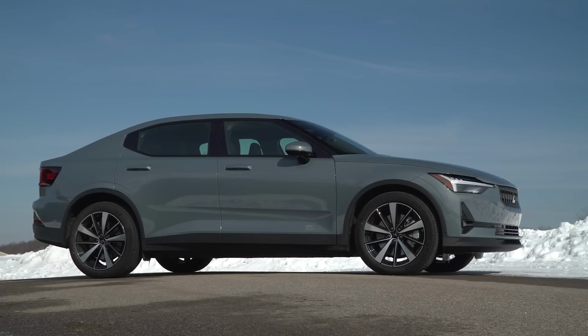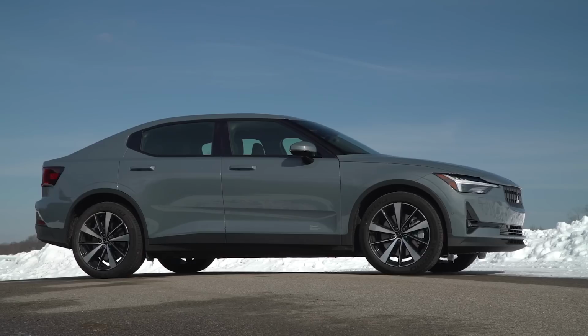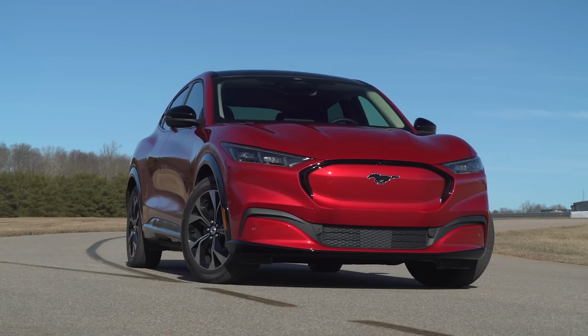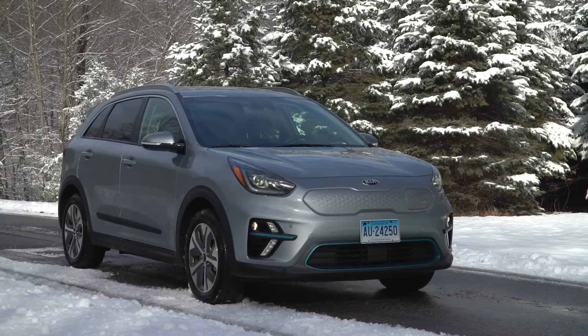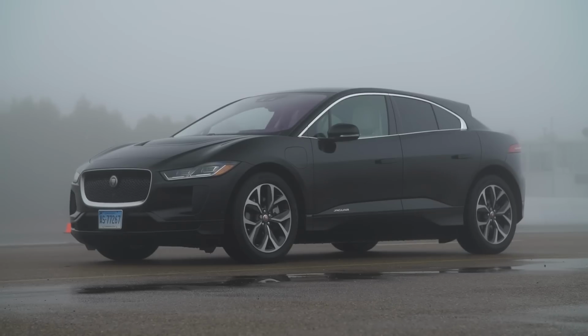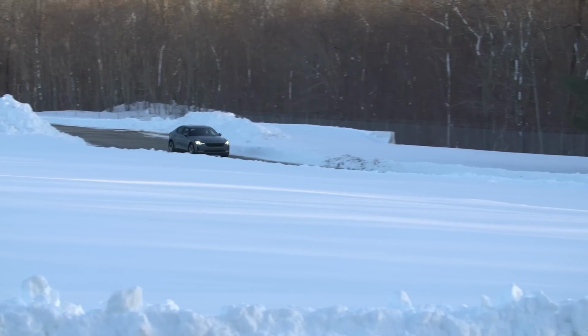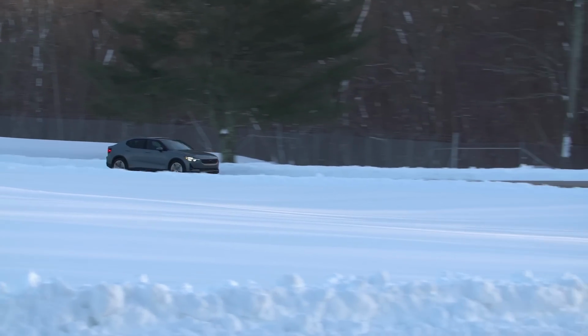So, there's a lot. It's a first product. Right now, there's a lot of products coming out that seem much more fully baked for $20,000 or $30,000 less. Right. Like the Ford Mustang Mach-E you mentioned, like the Kia Niro, the Hyundai Kona EV. Look, you could buy the Jaguar I-Pace, and it does fairly well. So tough start for the Polestar too. Just getting its break-in miles.